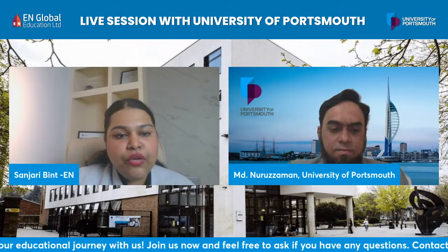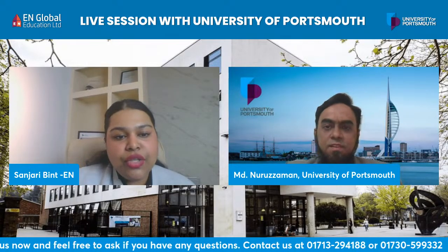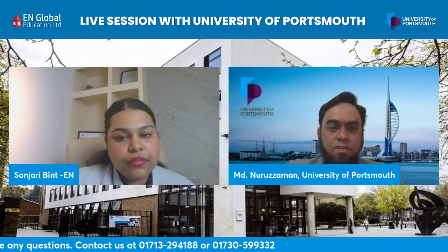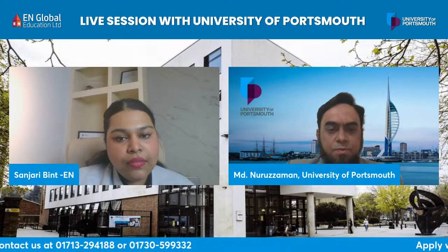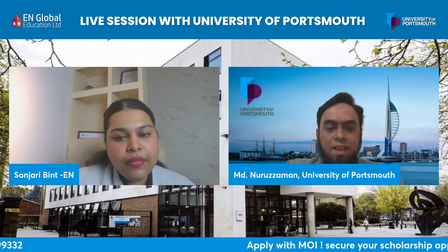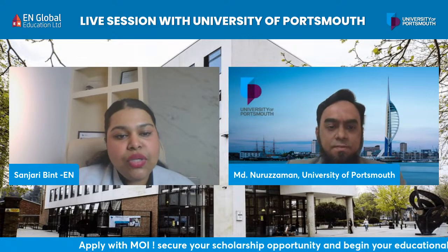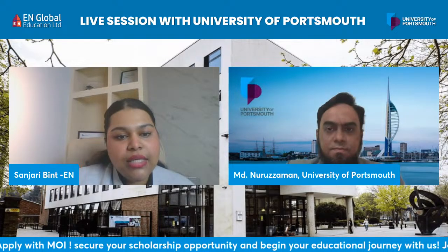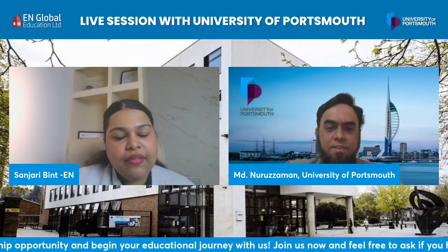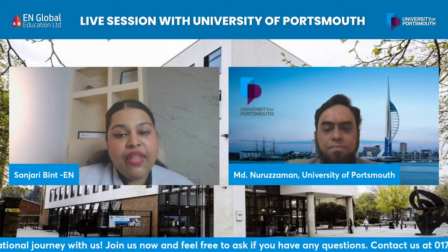Basically it depends on the profile. The richer the profile, the higher the chances are of getting into the university, right? Absolutely. If students have professional experience after their graduation or master's program, there is a higher possibility of being accepted. So after a bachelor's, if the student is working, there is a higher chance of getting into the university. If the person is not working, then they won't be able to get in with a low CGPA.